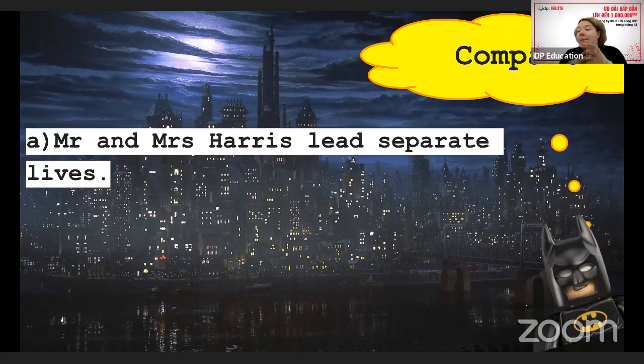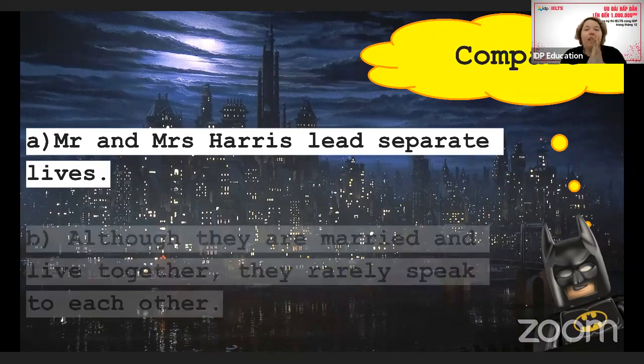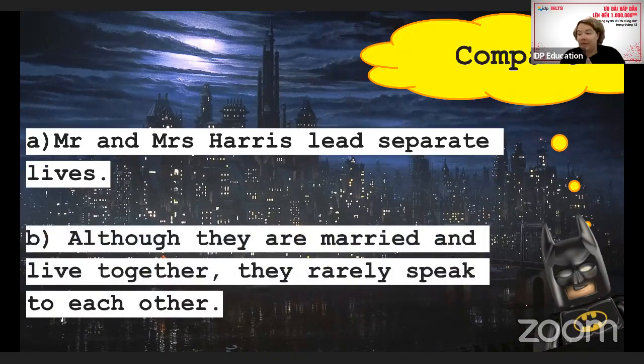Maybe they're living apart, but not necessarily. It means that although they're married and they live together, they rarely speak to each other. So one person is doing one thing, another person is doing another thing. So they have separate lives, but they're still together.